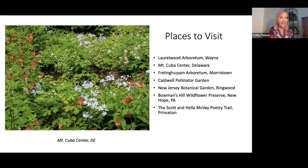Caldwell has a pollinator garden. It's not big, but it's worth a visit. And the New Jersey Botanical Gardens, there's much to see there. And I understand that the lilacs right now, I would say the next 2 weeks, like Mother's Day, it's a great place to go. There's a special group that works there on the lilacs.